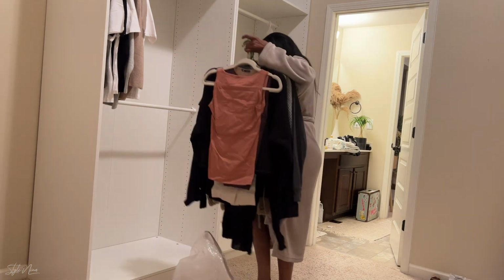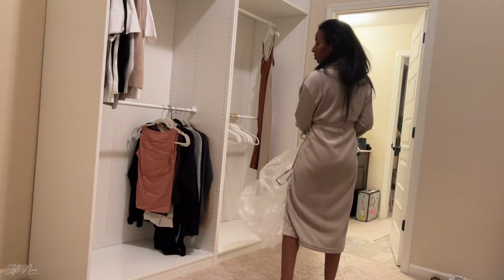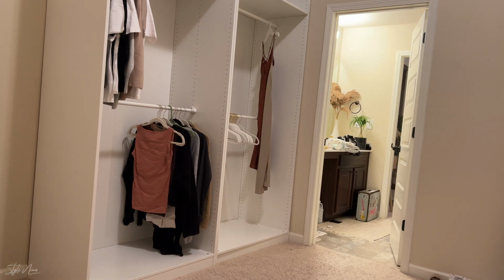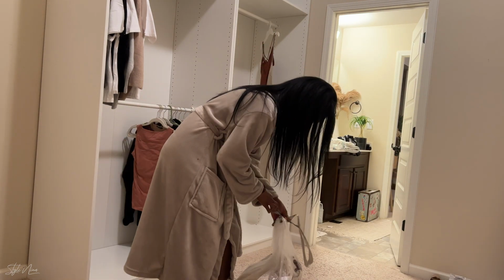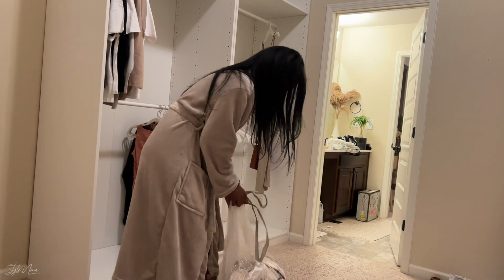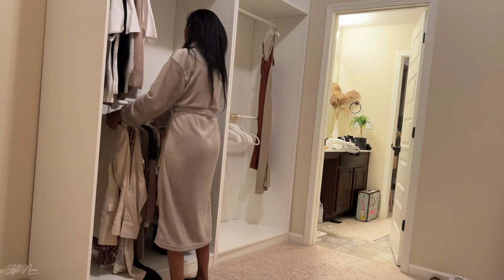I then started getting my clothing items out of the boxes. So what I did was I double bagged them in these clear garbage bags that I got from Home Depot in New York. So I double bagged them just in case the boxes itself got wet in transit. The clothes would be protected with some layer of protection with the plastic, and it worked. Clothes were in pristine condition when I got them.